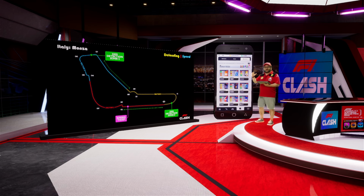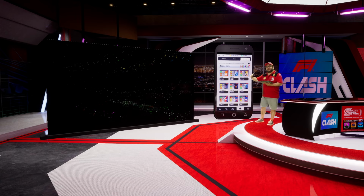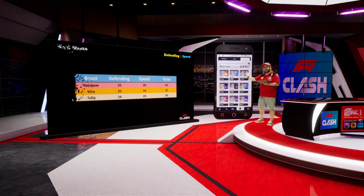Even if Hutz didn't tell us what the track stats are here, we would have guessed speed for this one. By the way, until last season, we were always choosing speed boosts for tracks like this. So this is a defending and speed track, so we're going to see the same boost for car parts and drivers as we did in Austria.